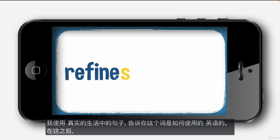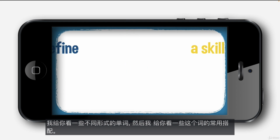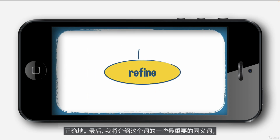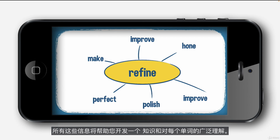After this, I show you some different forms of the word, and next, I show you some common collocations of the word. A collocation is words that frequently go together, and this also helps you see how to use the word properly. Finally, I go through some of the most important synonyms of the word. This is vital when doing the reading and listening tests, as questions in the IELTS test often use synonyms of words that you find in the reading and listening texts. Together, all this information will help you develop a deep knowledge and a wide understanding of each word.